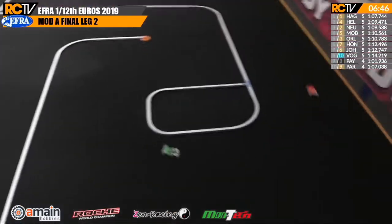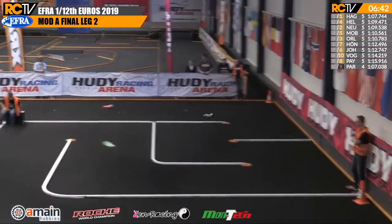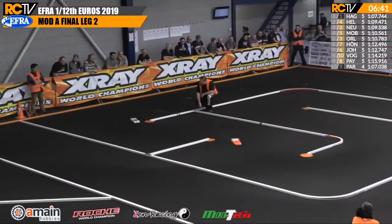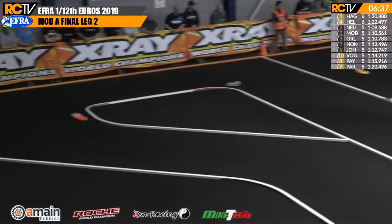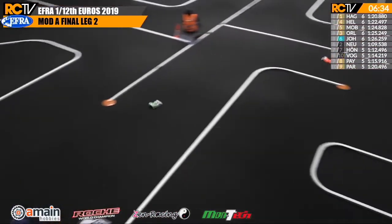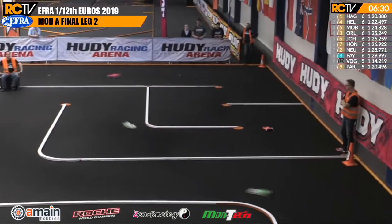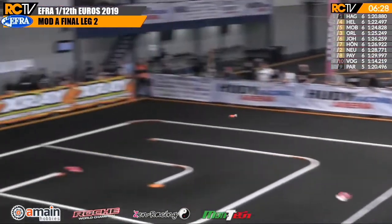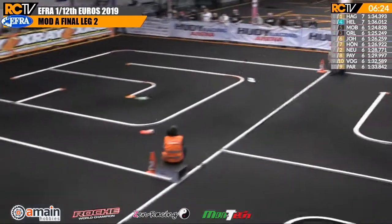Okay, so big drama then. Alex HAGBERG is leading quite comfortably. We have got Helkvist in second. JORN NEUMANN has dropped right down the field, so JORN NEUMANN's chance of the title looks like it has absolutely gone. We have got Marcus Mobers in third, focusing all of his attention on trying to keep Michael ORLOWSKI behind him.